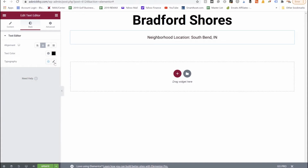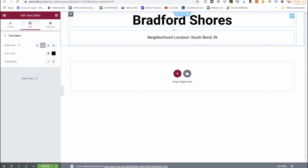Alright, and then size-wise, we're going to go ahead and leave it the default size that it is. I believe it's a 12 font right now. Now, one thing you'll notice is there's some pretty big gaps here between our title and our text box. So there's a couple ways we can shrink the spacing between these two elements.